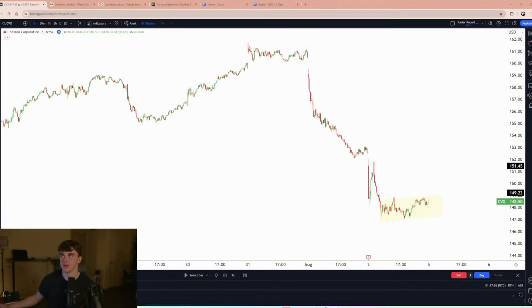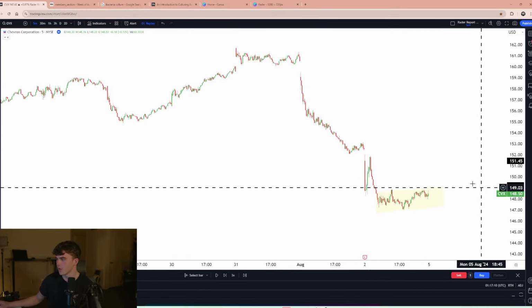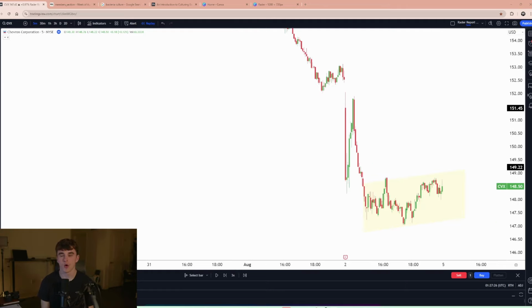So let's take a look at another example, this time on what appears to be some sort of bear flag. Well, you've had this massive drop, you start to come down and form some sort of parallel against trend. That is a classic bear flag pattern. The question is, do you long or short here? And well, the answer is it's likely to go down, but the better trade is long.